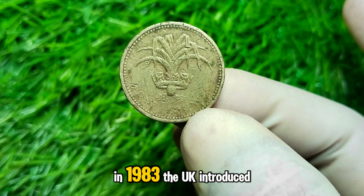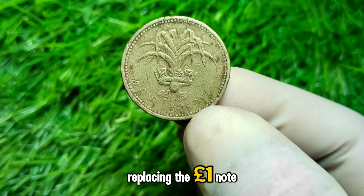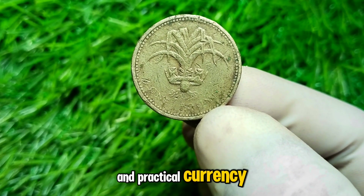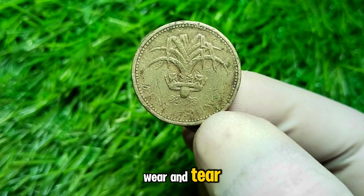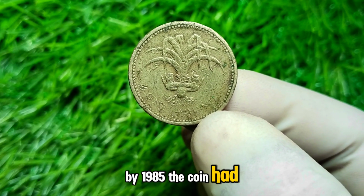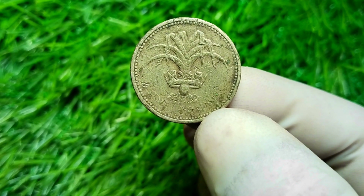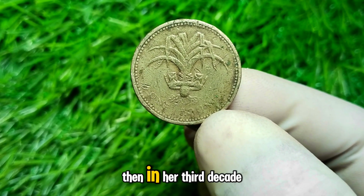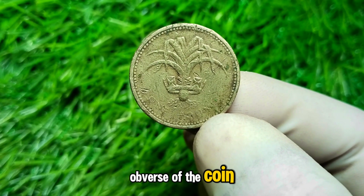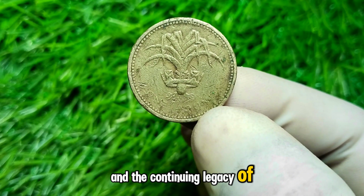In 1983, the UK introduced its first £1 coin, replacing the £1 note. The idea was to create a more durable and practical currency, one that could withstand the wear and tear that paper currency often couldn't. By 1985, the coin had become widely used and celebrated as a new standard of currency. Queen Elizabeth II, then in her third decade of reign, was prominently featured on the obverse of the coin, representing stability, resilience, and the continuing legacy of the British monarchy.